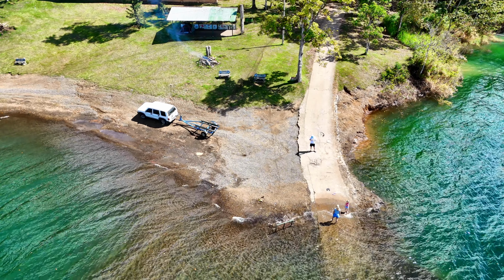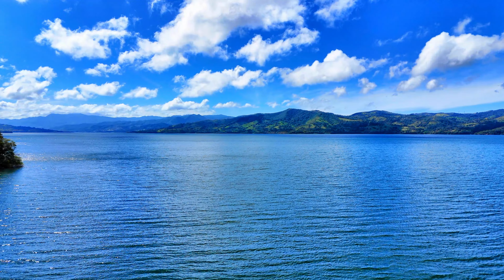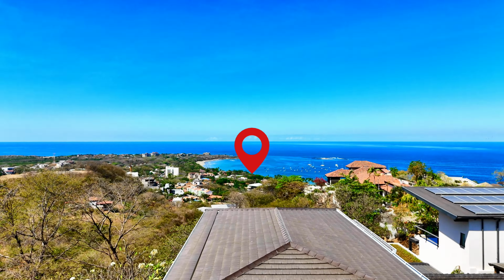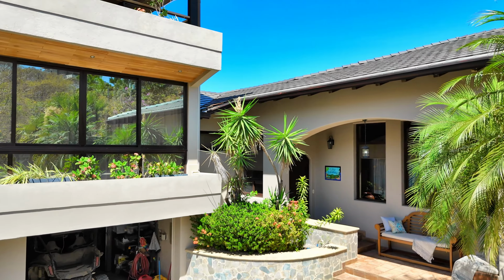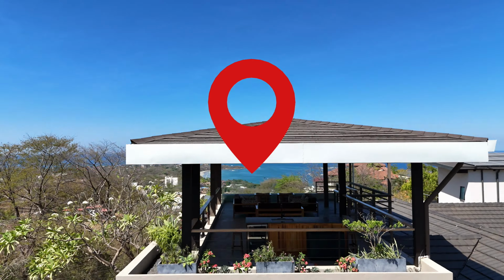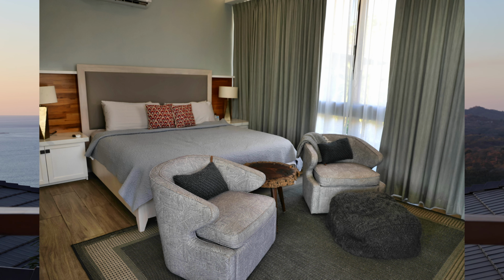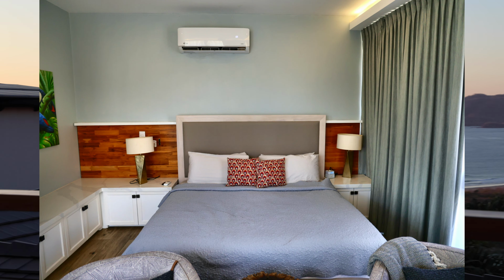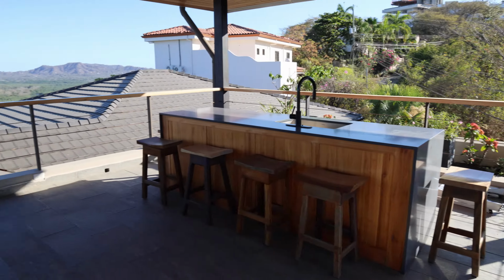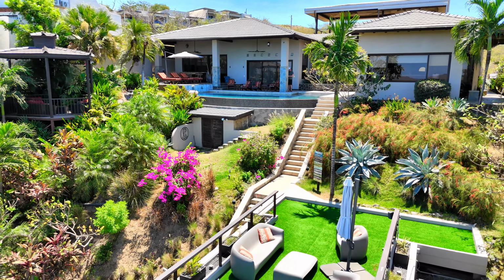And after La Fortuna, we took the 4.5-hour drive to the northwest part of the country on the Pacific coast side. Tamarindo is located in the Guanacaste Province, and we spent 3 nights at the amazing Casa Catalina Guest House. If you're unfamiliar with guest houses, it's like a big home with a few separate rooms and apartments to offer guests their own privacy. This guest house also offered some amazing shared amenities like the rooftop deck, the infinity edge pool, the sun deck, and the grill area.